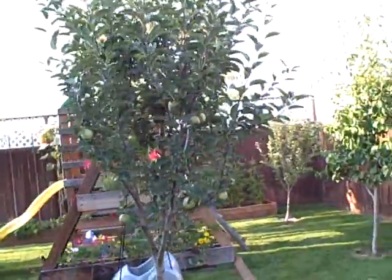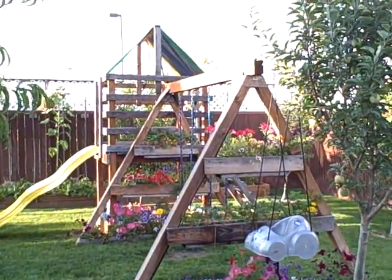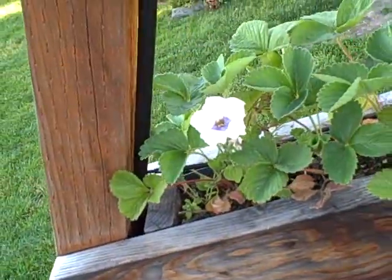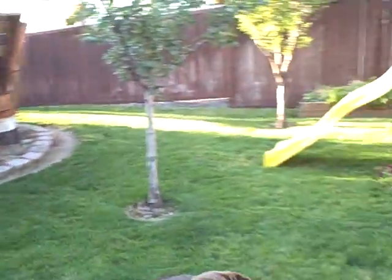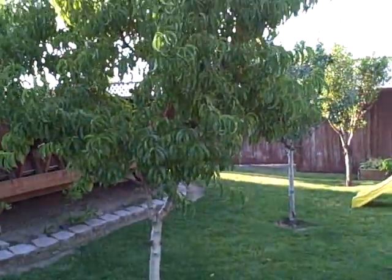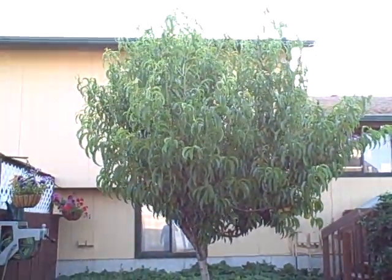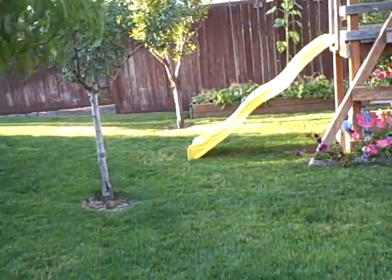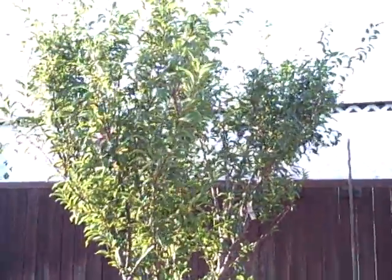Over here we have Red Delicious. You've probably noticed my daughter's swing set has built-in planter boxes. Those are also fed off the sprinkler system. Comes up off a drip line and waters the entire setup. So we'll pan back again. So there we have that Red Delicious. Over here we have Fantasia Nectarine. And up there I'm trying to think, that's a Red Haven Peach. Here's a Prune Tree. And then a Santa Rosa Plum.